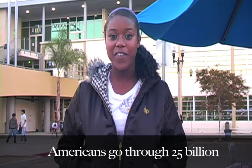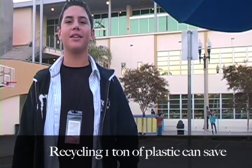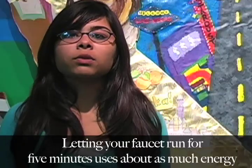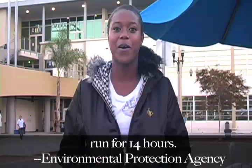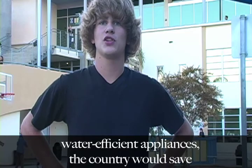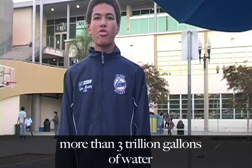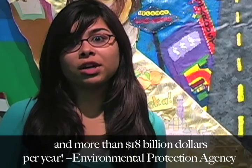Americans go through 25 billion plastic bottles every year. Recycling 1 ton of plastic saves 7.4 cubic yards of landfill space. Letting your faucet run for 5 minutes uses this much energy. It's letting a 60-watt light bulb run for 14 hours. If all U.S. households install water-efficient appliances, the country would save more than 3 trillion gallons of water and more than $18 billion per year.